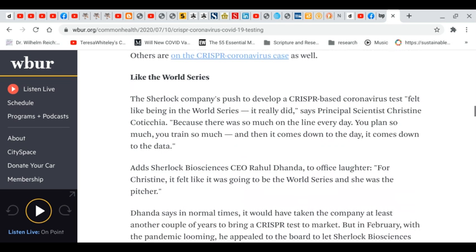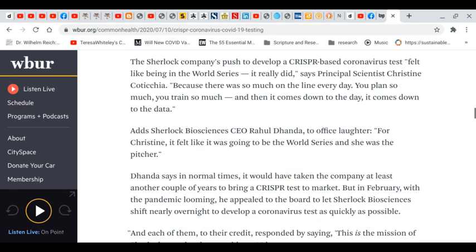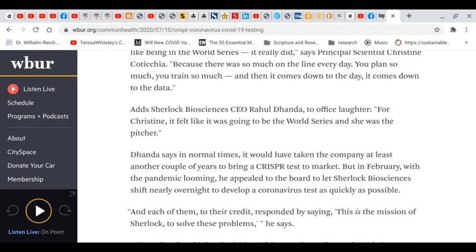The Sherlock company's push to develop a CRISPR-based coronavirus test felt like being in the World Series. "It really did," says principal scientist Christine Cotticchia, "because there was so much on the line every day. You plan so much, you train so much, and then it comes down to the day, and it comes down to the data." Adds Sherlock Biosciences CEO Rahul Dhanda, to office laughter, for Christine, it felt like going to the World Series, and she was the pitcher.